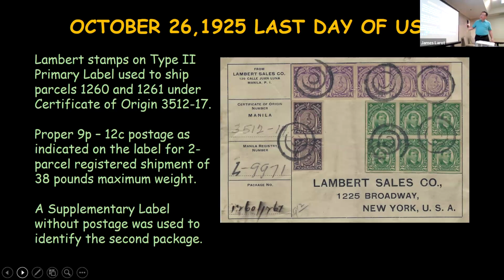This is the last day of use. There might be some questions. I don't see any dates. How did you know that it's October 26th? Well, lo and behold, when Merle Spence bought one of the huge lots of Lamberts from one of the Lambert family, they still had the shipping book. So everything is there, the numbering, the dates. So that's what they base it on. Just looking at the certificate number and the package number, you can identify that it's October 26th. It's in the legend. Next slide, please.